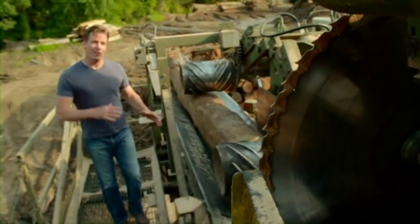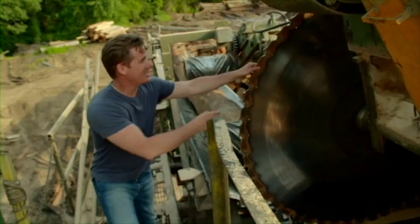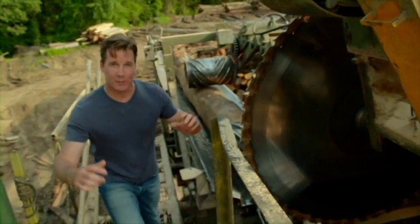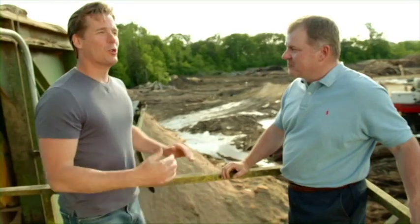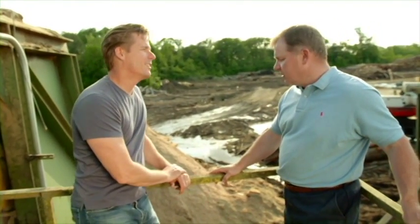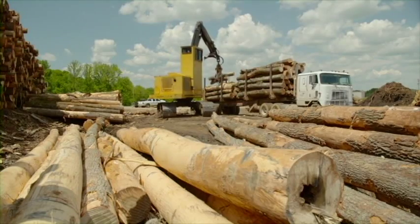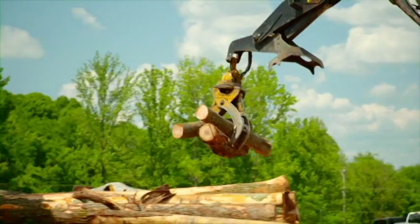So once the log leaves the forest, it shows up at a place just like this, called the sawmill. Look at the size of this blade. You know, there's a ton of huge machinery here. And to learn more about what happens to the log, let's talk to our friend Mark. Hi, Mark. How you doing? All right, Tommy. You? I'm doing great. Now, can you tell me what happens to the log once it shows up here? Sure, I can tell you. It's brought in on log trucks and unloaded out on the yard with a knuckle boom loader.